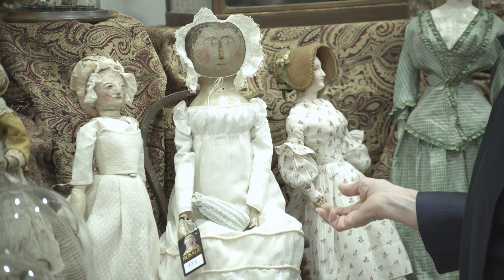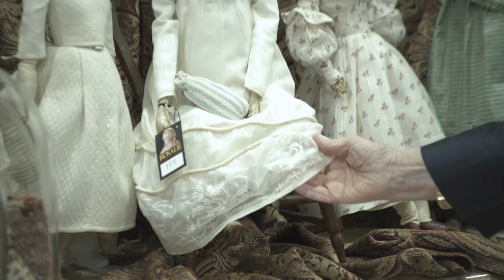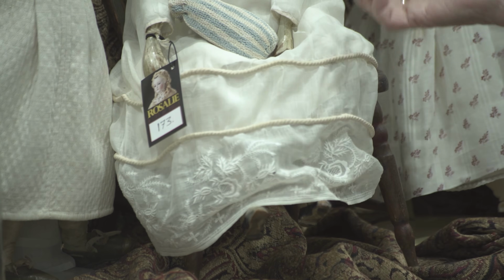And based on her costume, we're talking, it's wonderful embroidery, look at that. We're talking there about 1820 again. Very lovely doll.